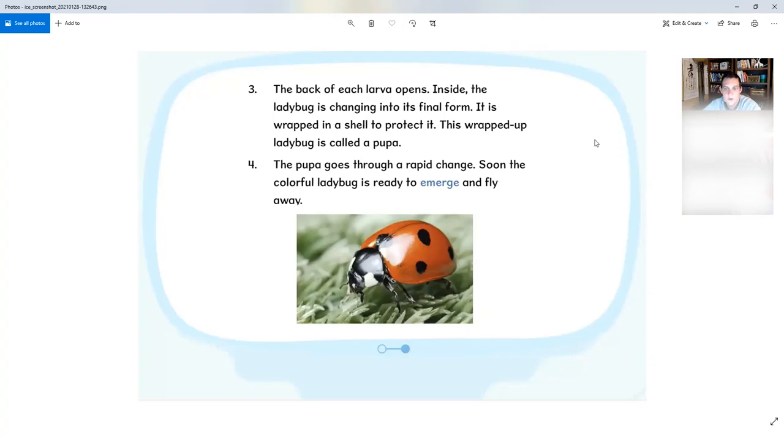The back of each larva opens inside the ladybug. It is changing into its final form. It is wrapped in a shell to protect it. This wrapped up ladybug is called a pupa. Pupa. Pupa makes a U sound. The pupa goes through a rapid change.